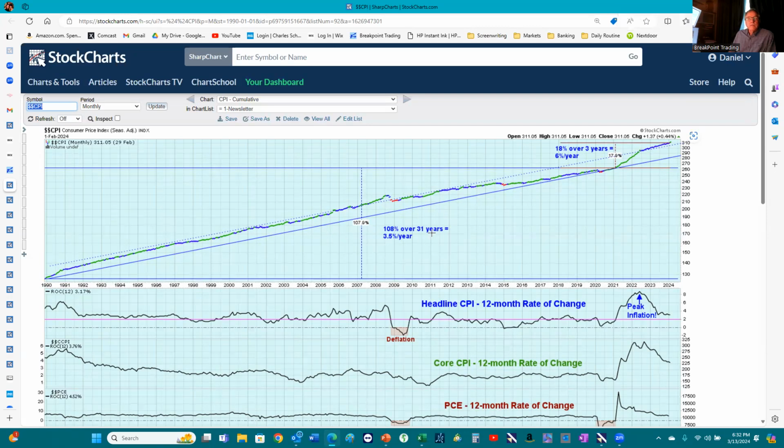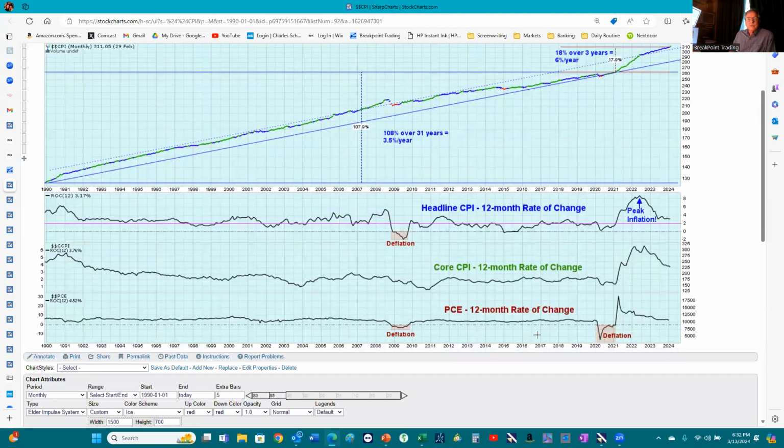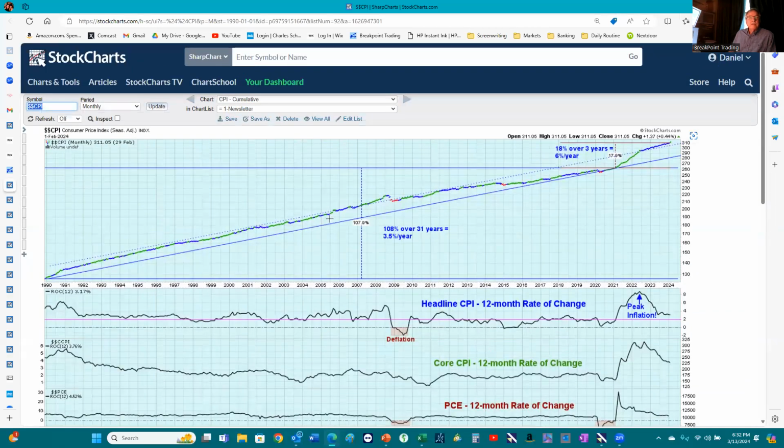It's a 31-year period, and it went up basically 108% in 31 years. That equates to a 3.5% per year rate of change on average. Now, sure, some years were lower. You can see here in 2009, we were actually in a deflationary period for CPI, deflation down here for PCE, and also deflation during the pandemic for PCE. But in general, on average, over that 31-year period, inflation went up 3.5%.